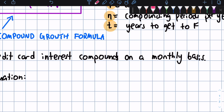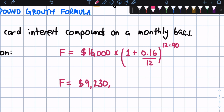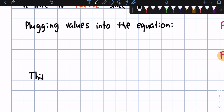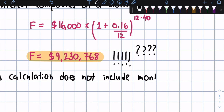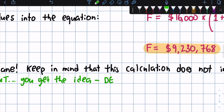So when we plug values into this equation of the ones that we have, we can see here that we're plugging those values in, and we have a figure of $9,230,738. But that can't be right, is it? That's ridiculous. This is insane. Keep in mind that this calculation doesn't include the monthly payment that we'd be making, but it's for illustration purposes, and you can see how quickly this can get out of hand if you don't pay it down.